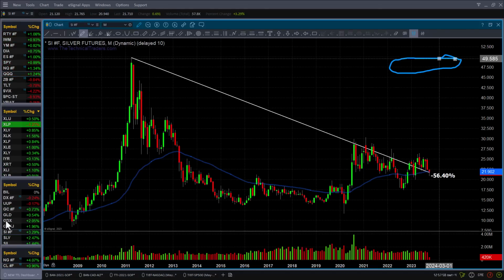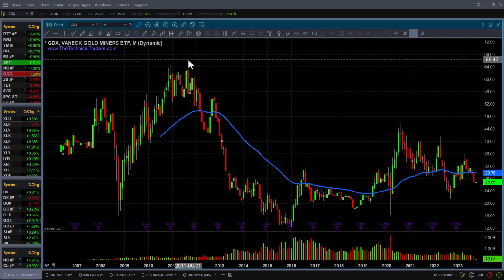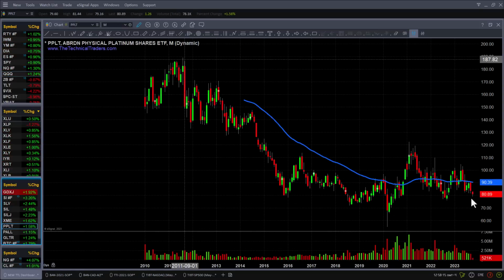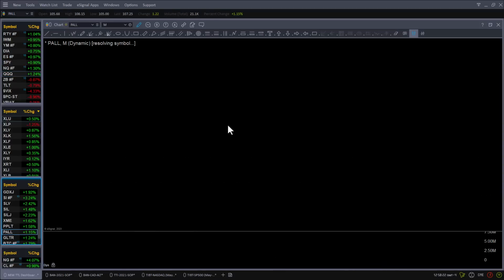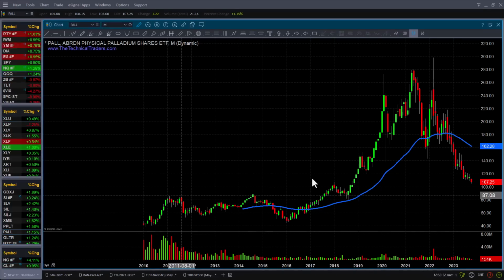That's the same with gold miners. If we look at gold miners, they have been moving down. They're well off their highs from the 2011 market top. If we go look at some other metals real quick here, we can look at platinum. Platinum is down fairly substantially, although platinum looks to be trying to build a base and trying to stabilize. If we look at palladium, we can see how it formed a head and shoulders formation, a neckline. It's breaking down and fizzling back down towards potentially a support level down over here.